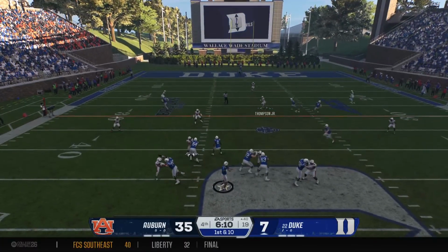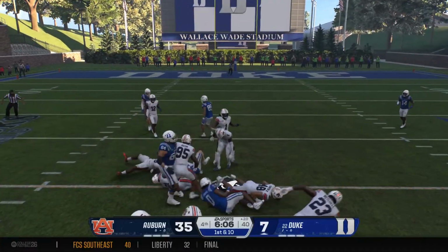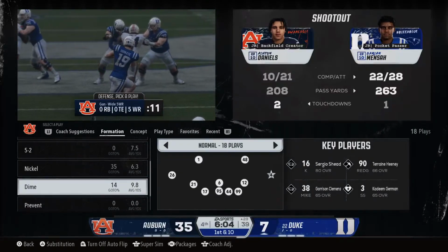Use the play fake, now to throw. Finds a spot in the middle. Stop just inside the 30 at the 29. It's a 10-yard pickup and a first down.